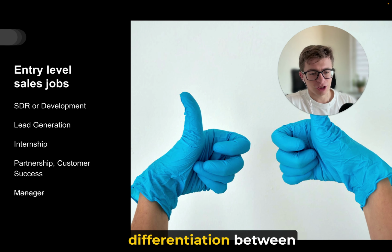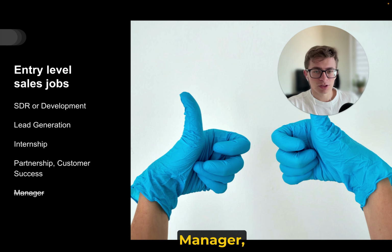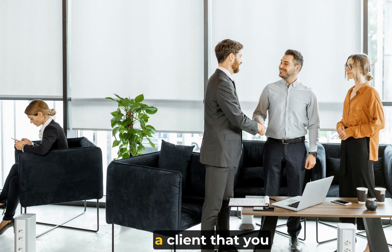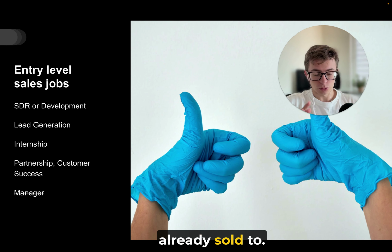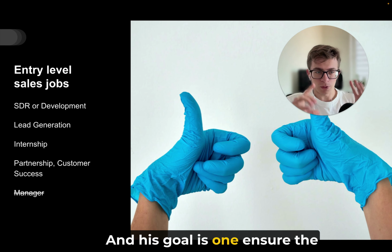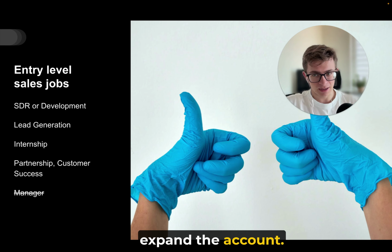The second thing is customer success. Customer success is after the sales cycle. So after the sales happened, there is a happy customer, hopefully. And the customer success manager ensures that the customer is still happy. He goes to a client that you already sold to, gets in touch with the client, asks about his experience, asks about his future plans. His goal is one, ensure the client is happy, and also expand the account. By expanding the account, this also means selling again. So customer success is also sales, but a little bit different.